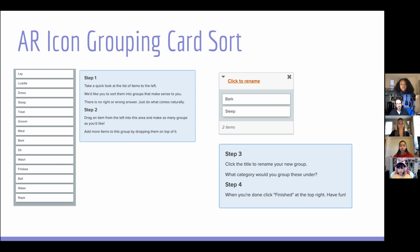What we did with the card sort is that we allowed a variety of different cards for users to sort through, developing their own categories. It allowed us to understand how the users were grouping specific cards together in ways that we had never thought of, but also creating more user-centered categories.